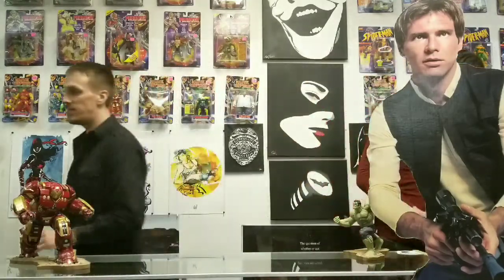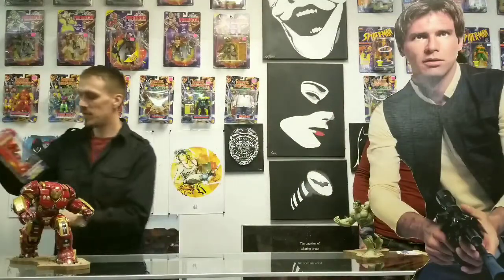Here we have the T-850 Terminator, Rise of the Machines. Going for $45. It's also factory sealed. This is a San Diego Comic-Con exclusive from 2010. It says 480 piece limited.